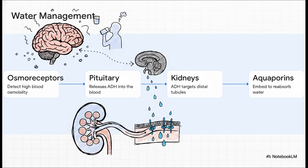In step 3, this ADH travels all the way down to your kidneys, specifically hunting down the distal convoluted tubules and collecting ducts of your nephrons. And then step 4 is where the real magic happens. The ADH bonds to a receptor, vasopressin receptor 2 to be exact, which tells these special proteins called aquaporins to physically embed themselves into the cell walls.